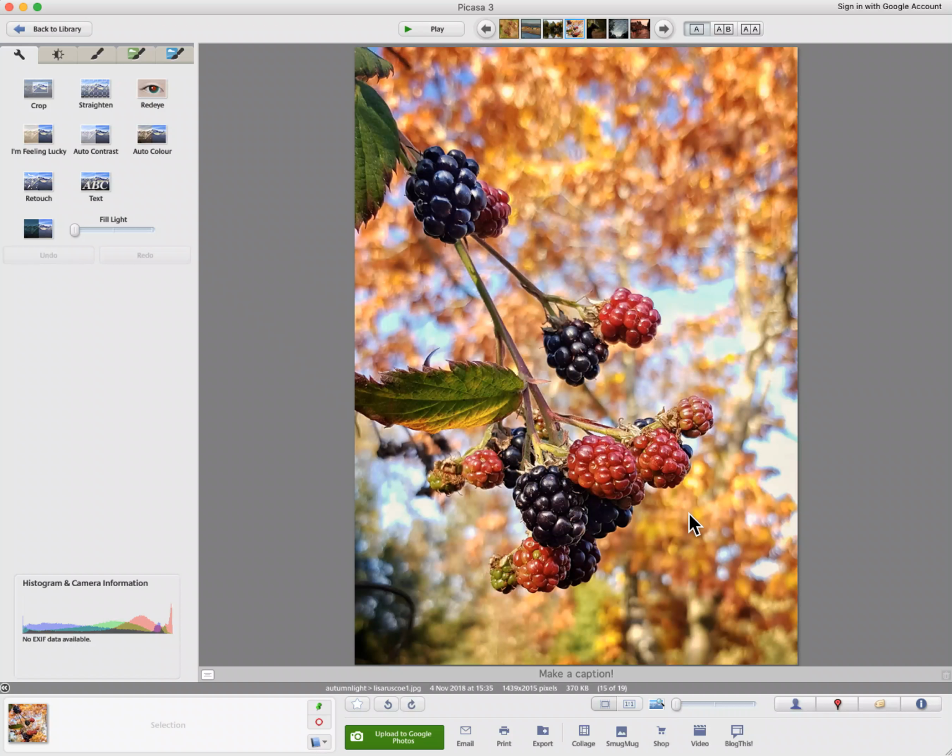I mean, it's again so autumnal, such beautiful light, but do be aware when you're using your phones that they do make things kind of hyper real with the amount of processing that goes on.